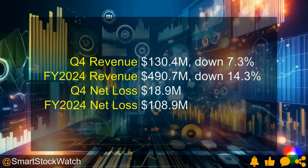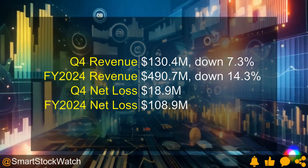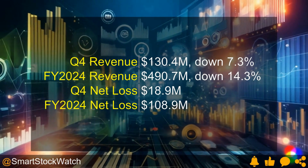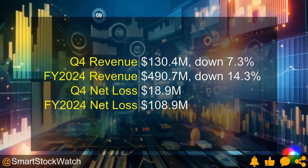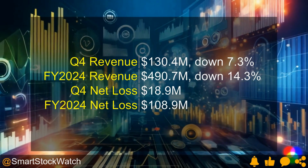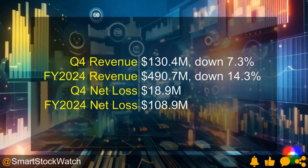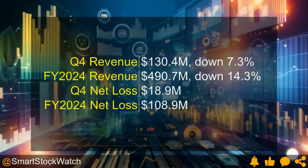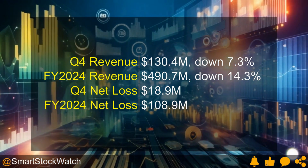And how about profitability? The net loss for Q4 was $18.9 million. How does this compare to previous quarters? While the net loss is significant, it's actually an improvement from the previous quarter's loss of $26.1 million. This indicates some recovery, although the full-year net loss of $108.9 million reflects ongoing challenges, including a $28.5 million charge related to legal settlements.